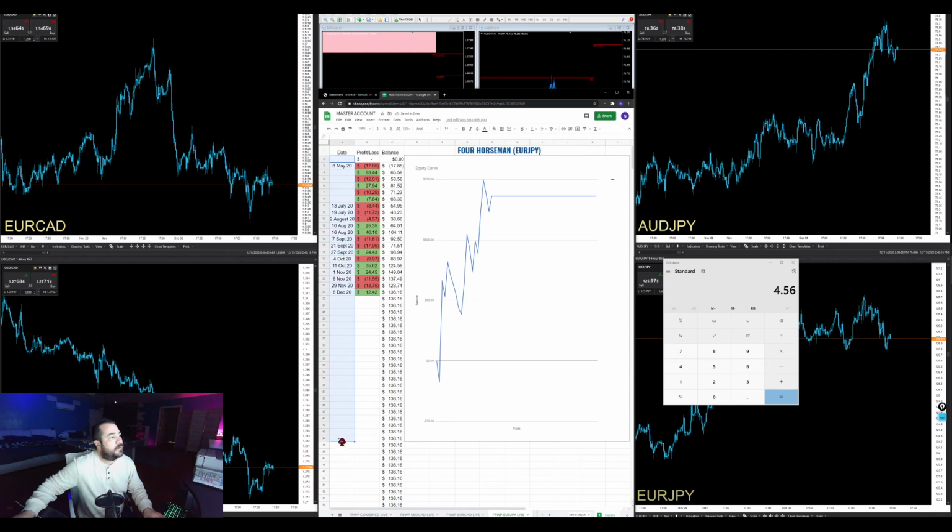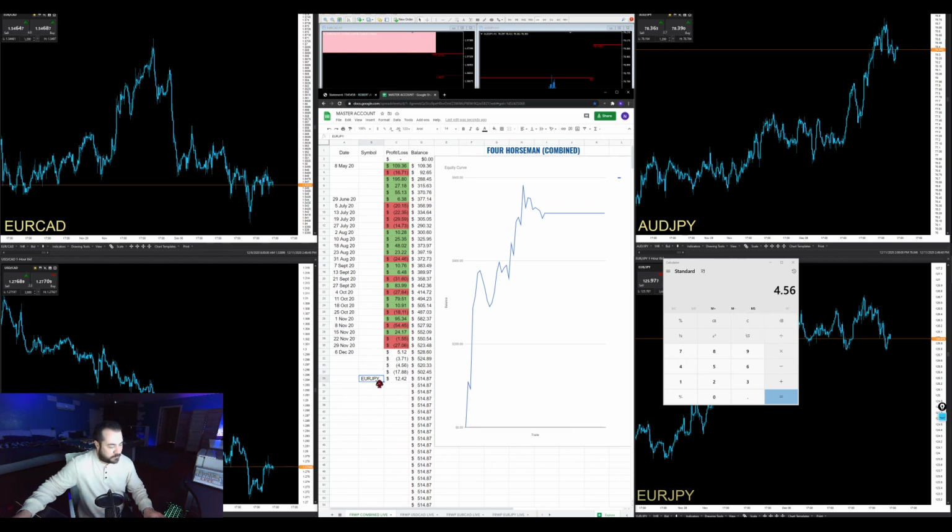It's possible I can divide up my lots for the USD CAD amongst the Euro yen and the Australian yen. Oops, what am I doing? Okay, anyways. Not that bad. Again, it's my USD CAD that's holding me back.